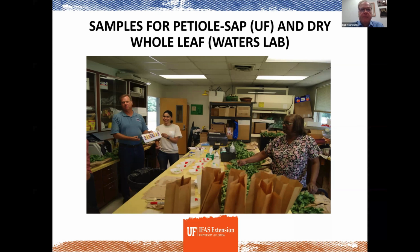You might have the 8 treatments times 4 plots, so you might end up with 30-some individual samples. We would take them back to the lab and separate them in half, and half of them would go to an agricultural lab for the dry leaf analysis as a standard comparison to our petiole sap testing. And so we would set it up in the lab like this and run all of the samples on our petiole sap testing meters.